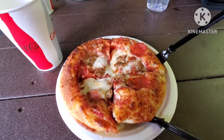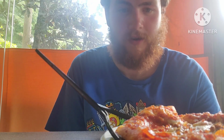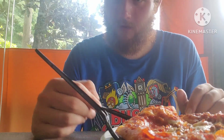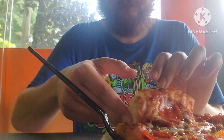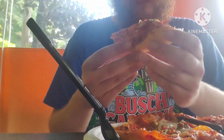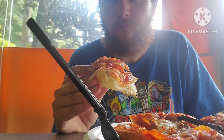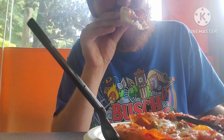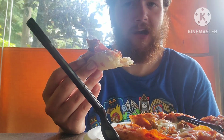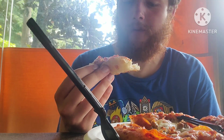Today's review is going to be the Lumberjack Pizza at Dollywood. All right, so the Lumberjack Pizza has sausage, pepperoni, and bacon. That actually sounds really good. It's essentially a meat lover's pizza. It's piping hot, so it might be really messy when I take the first bite, but oh boy. I can barely even make this a slice. Oh, here we go. Let's give this a first whirl. Oh my god. This is pretty good.